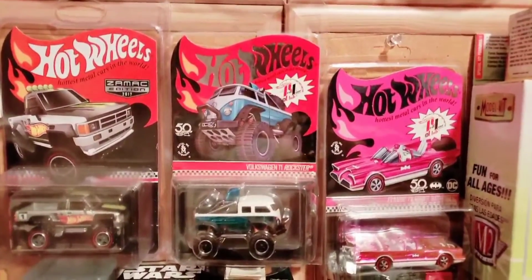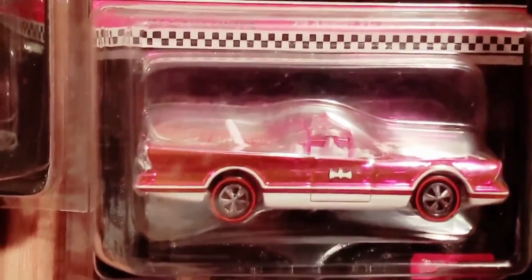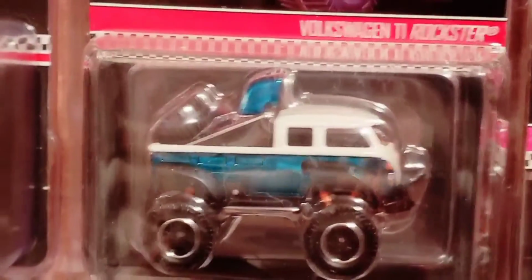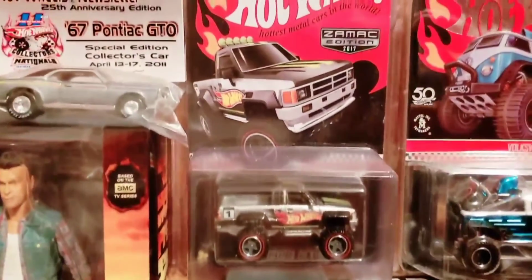Three more cars here right below that same display. It's a pink party car, the classic Batmobile. Volkswagen T1 Rockster. And the Toyota 4x4 pickup truck. It's got the Zamak finish, and it was part of the 20-for-1 mail away from Walmart.